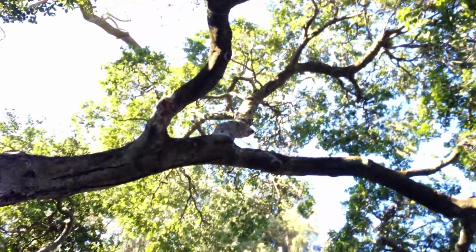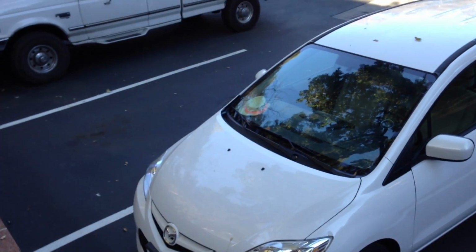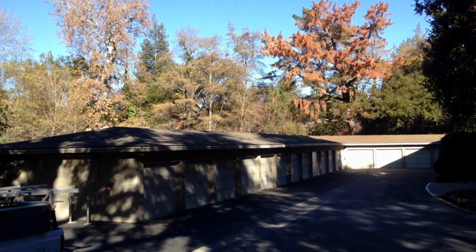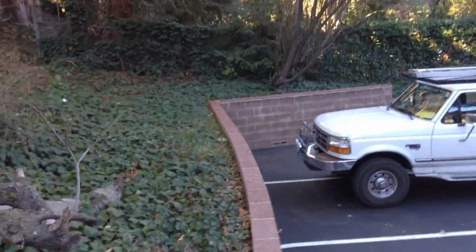But it's a very much one-sided tree with a fairly significant target area. And this target area is in a complex that has a lot of difficulty in finding places to park, so at night these parking spots are all taken. So it's always being used.